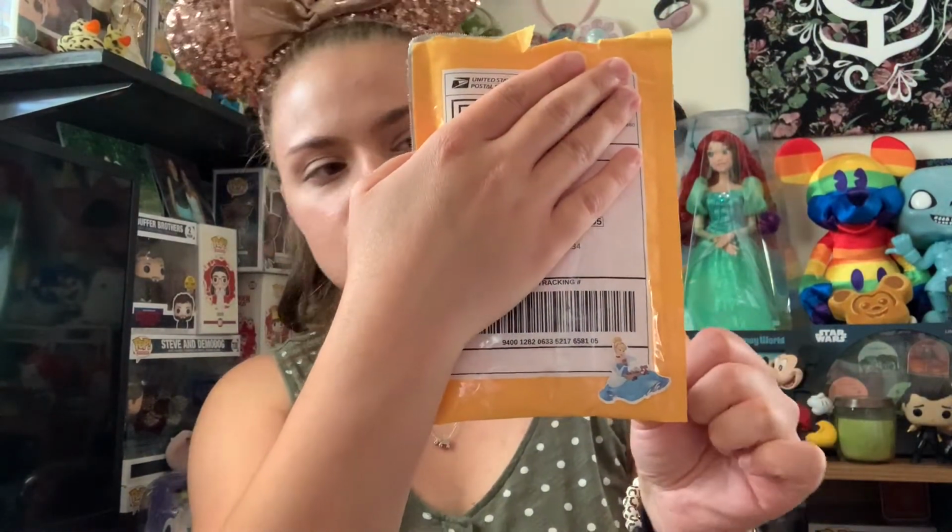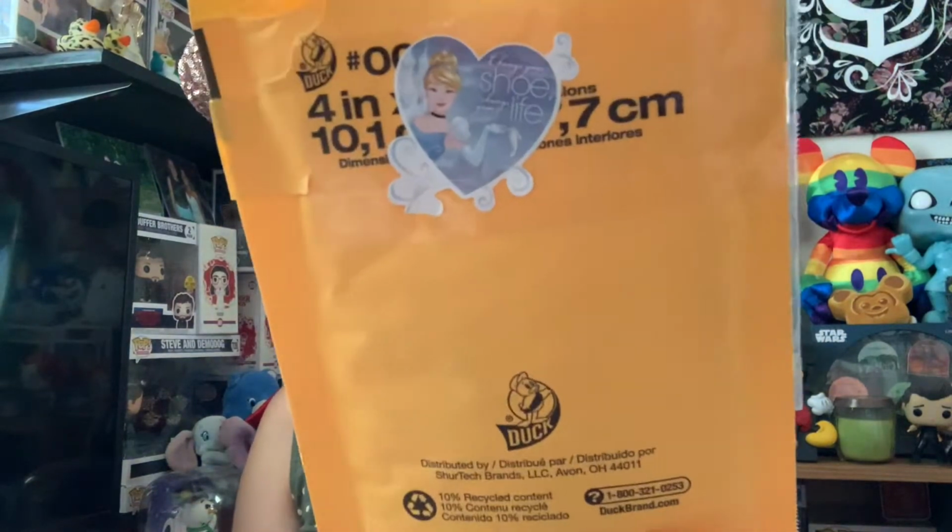Next package comes from Mackenzie in Ohio. She included a cute little Cinderella sticker down the bottom there, and then on the other side of the mailer.